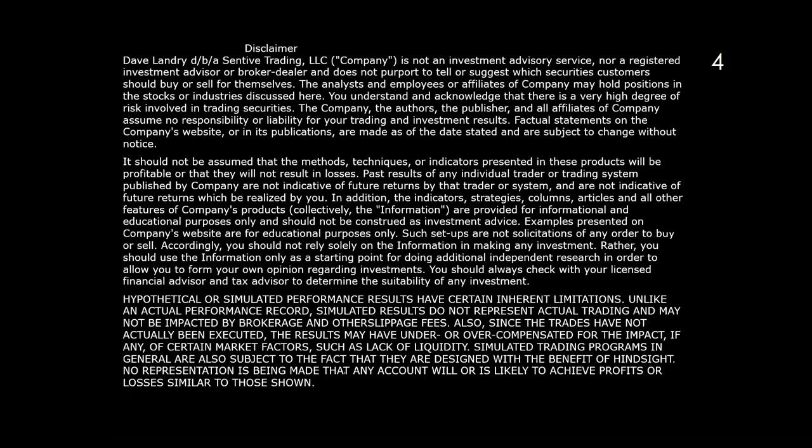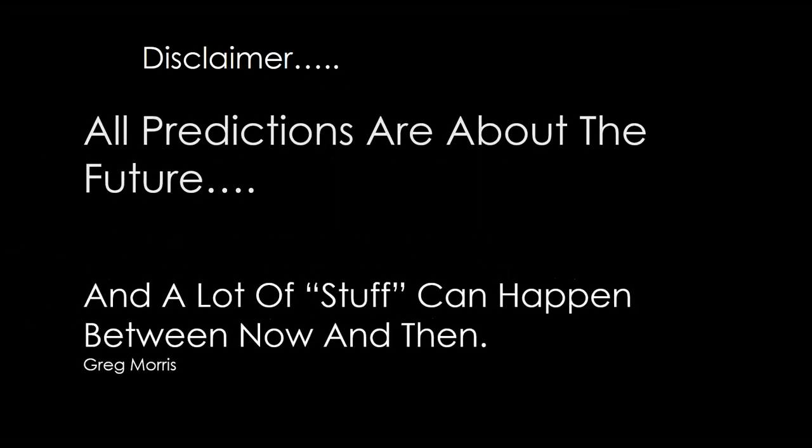This disclaimer, as you know, you can lose money trading, or as often summed up, all predictions are about the future, and a lot of stuff can happen between now. And then, I borrowed that from Greg Morris.